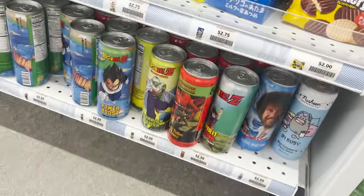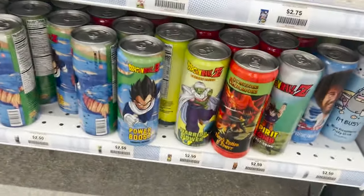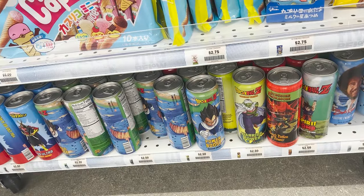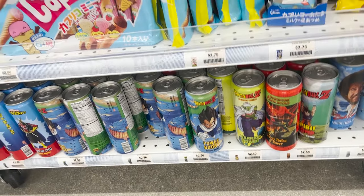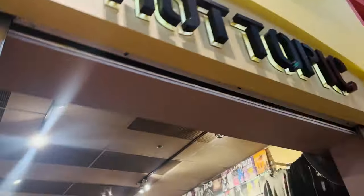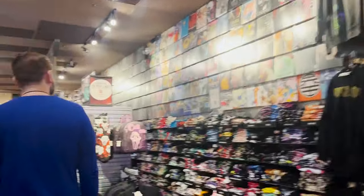Okay, so the only other thing I see that's Dragon Ball related are these energy drinks at the bottom. That's it though. Yeah, I've had all of them before. I've tried them all. But that's it. I don't see anything else Dragon Ball. I thought they would have more, to be honest. They have more Naruto than Dragon Ball, right? Yeah. All right, Hot Topic is the next stop.